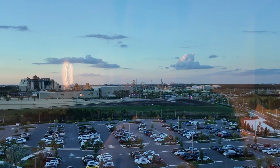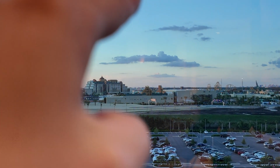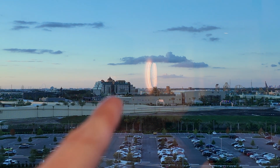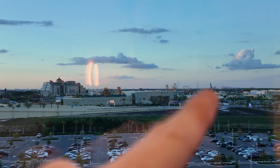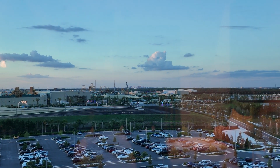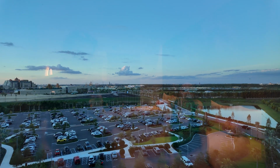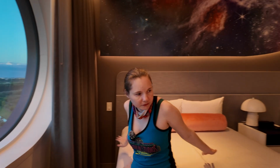Let me zoom in a bit for you. Here we go. Over here is the Helios hotel, and this is the park right here. I can tell that this bed's going to be really comfortable. Yeah, it's a good bed. It's a super nice room.